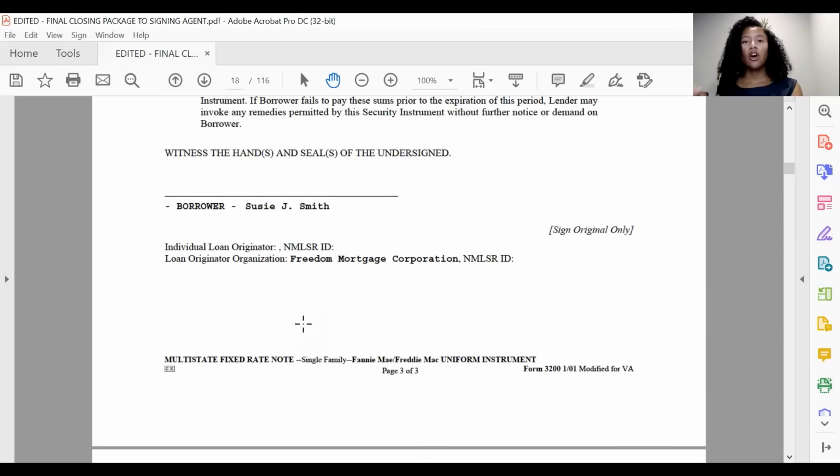Susie and John are on title. They're on the deed of trust. But technically, Susie is the only one who has to pay the loan back. So that's another reason why I configured this particular packet, because I wanted you to see what it looks like if you have 2 people on title, but only one person on the note itself. And so if you ever have a question on who's responsible for paying the loan back, this document is going to show you just that.